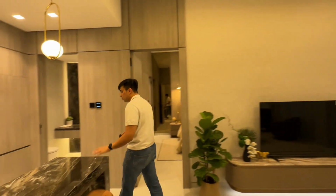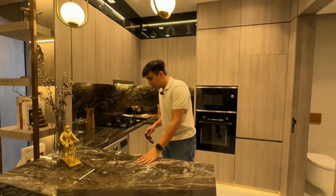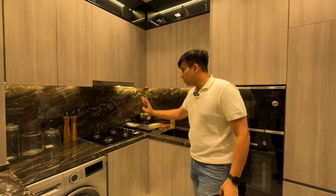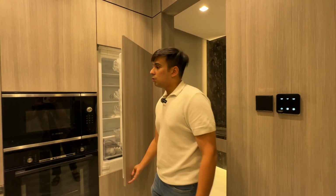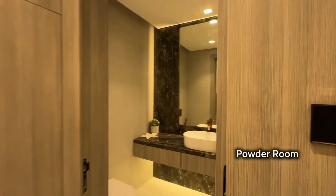And when we come to the kitchen, you can see that the wall marble, exactly the same, is used in the kitchen as well. You're getting Bosch appliances, which is the washing machines, the chimney, stove, then microwave and oven. And you're also getting a fridge with the apartment. So you're also getting the powder room for the guests, which is right next to the kitchen.